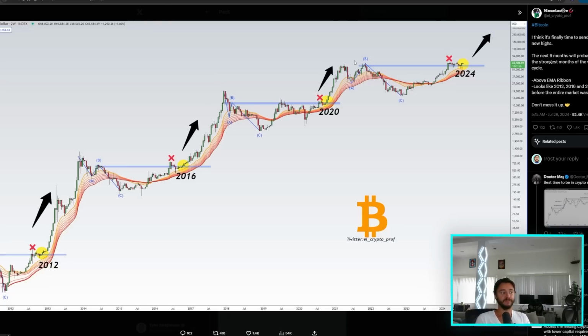I just think that if you were to make a bet, it would be silly to say, Bitcoin's at 200K now, okay, now it's probably going to go to 400K. That's not a good bet, right? The better bet is that we're sitting right on previous all-time highs, just like as I'm showing you this chart, we have done many times before.